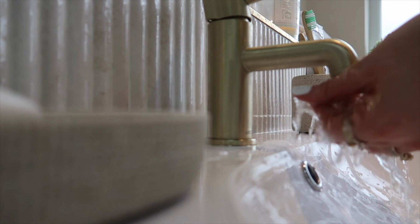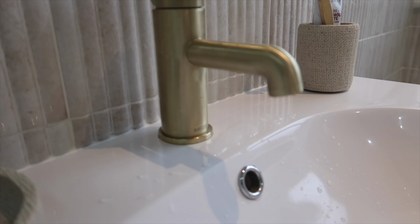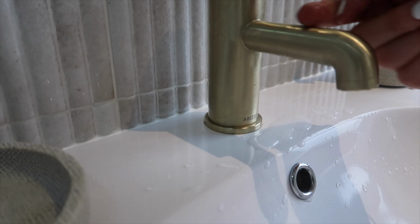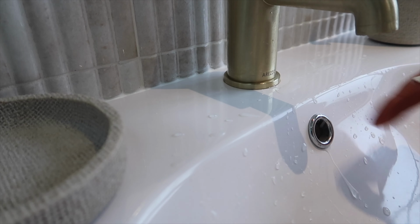When you turn it on and you're washing your hands, can you see how it splashes up on the back of the sink there? It's just an absolute pain. Don't think you can see. But when you're washing your hands, it just gets water on the back of here. To me, the spout needed to be a little bit longer, so it's right over the sink, but it isn't, and it means that we always have to clean water off here, which is a bit of a pain.